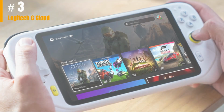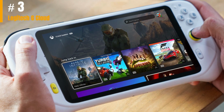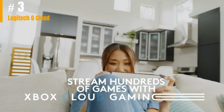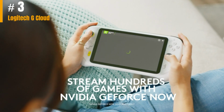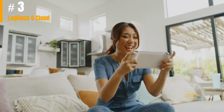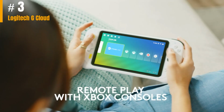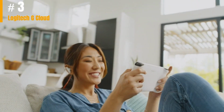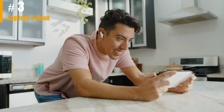Internally, the GCloud features a Qualcomm Snapdragon 720G, a nearly 3-year-old mid-range 8-core processor designed for efficiency over power. Since most of the heavy lifting is done server-side for cloud gaming, this isn't too big of an issue. However, if you plan to download and play games locally from the Google Play Store, don't expect cutting-edge performance.